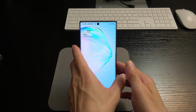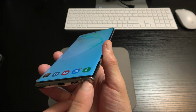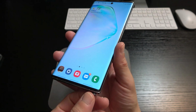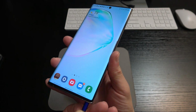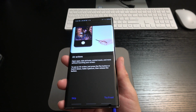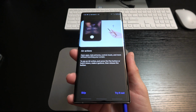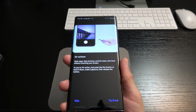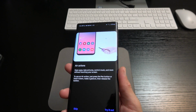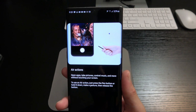Now, really quickly before I close out the video, I want to talk a little bit about the S Pen, because the S Pen has been enhanced. Just like we saw on the Note 9, where Samsung gave us the ability to use the S Pen as a Bluetooth device to control audio and take photos, take selfies by pushing the button on the S Pen, they've taken it up a notch by adding air actions.